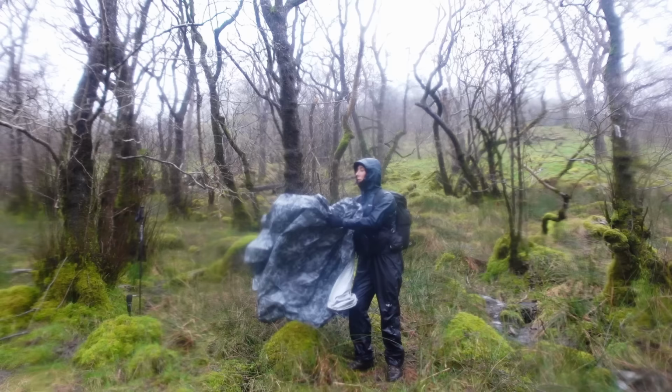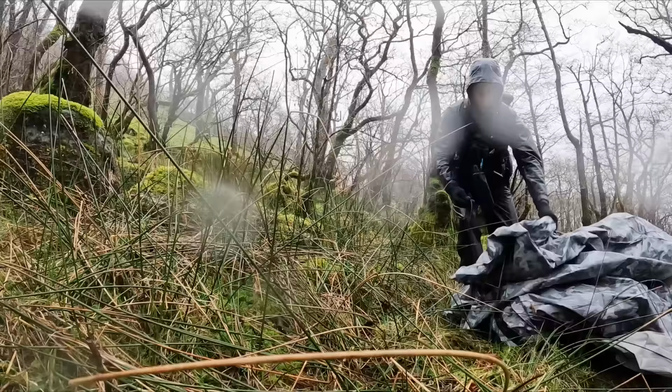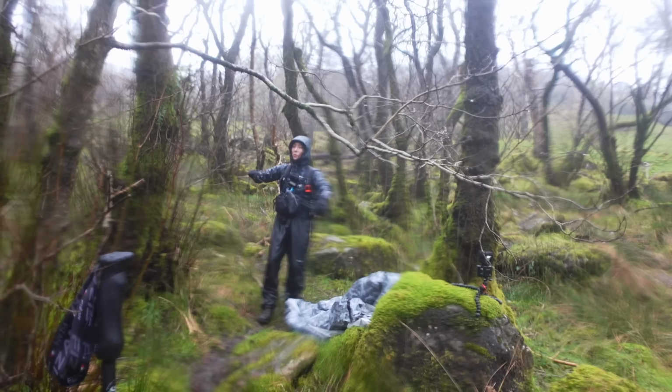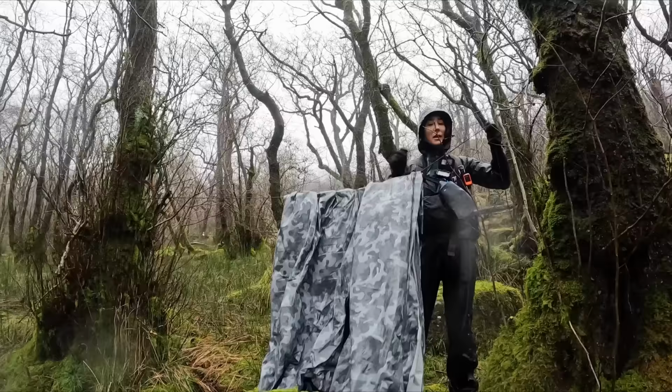Okay, so I'm guessing the paracord just goes through this. I'm gonna just hang it up to a tree. Okay, let's try it between these two here. Really close together. I'm not sure what height it's supposed to be. Yeah, that works.